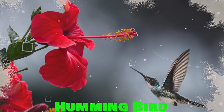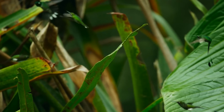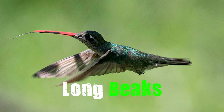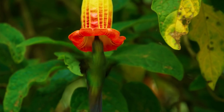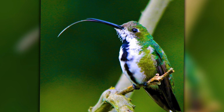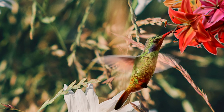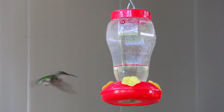Number 19. Hummingbird. Hummingbirds may be tiny and cute, but they have big appetites. They can eat up to 3 times their body size in bugs and flower nectar. With their long beaks and slender tongues, they can easily extract nectar from deep within flowers. Their amazing tongues act like pumps, sucking out the sweet nectar. These specially designed tongues are a marvel of nature, fueling their high energy needs and supporting their incredible flight abilities. So don't underestimate the power of a hummingbird's tongue.